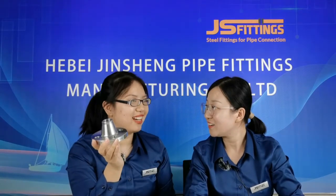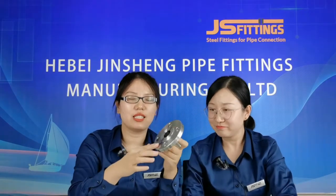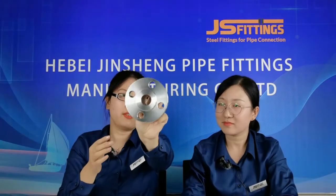For flange, they buy blank flange, WN flange, and SO flange. This one is WN flange they buy. What is WN flange? We call it welding neck flange. You can see the long neck. The sealing face is a raised face.